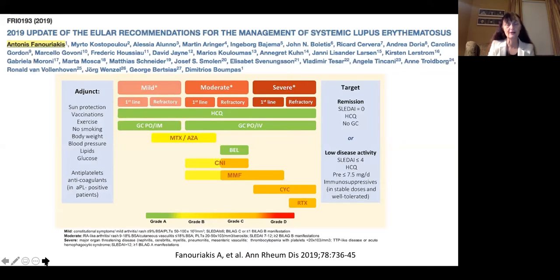I'm sure you're all aware that EULAR presented and published the 2019 recommendations for SLE. And when you think of them, you want to really look at all the things that this graph tells us. Make sure that your patients have a healthy lifestyle and have sun protection. There's treatment when lupus is mild, moderate, or severe. There's first-line therapy or refractory therapy. So our anchor drug is hydroxychloroquine.